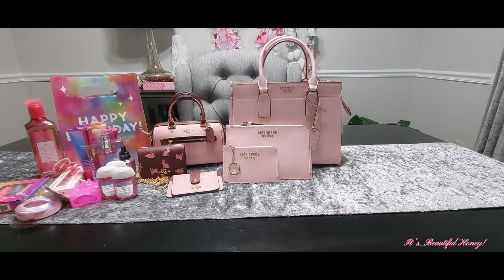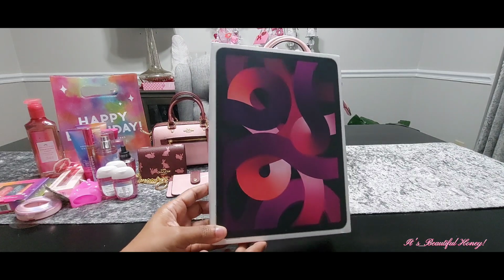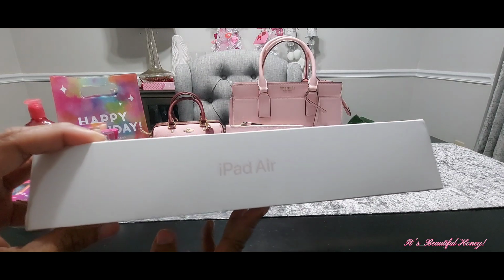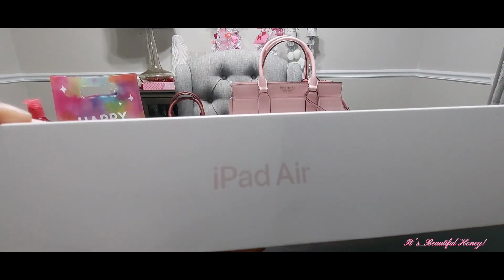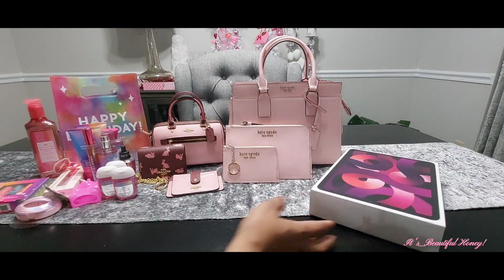That's really cute. Last but not least, she also received another special gift, and this is the iPad Air 5th generation, and that's the packaging on that. And you may not be able to see the iPad itself because she already has her cover on it, but it's in that pretty soft pink color, pretty much like the lettering here, if that's picking up well. I don't know if you guys are seeing that or not, but it's in a pretty pink.